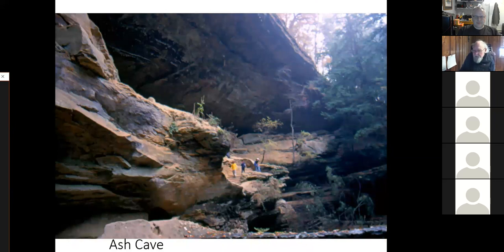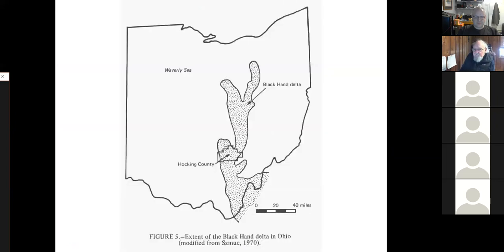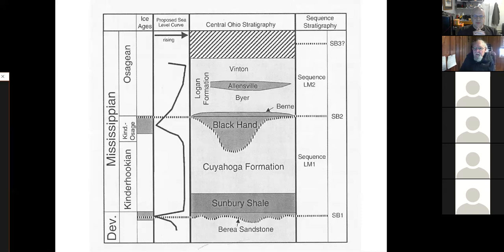The Black Hand was deposited in a series of deep valleys that had been eroded during the previous episode of erosion. Now they're being filled by debris from the rising Appalachians. And that's why they can be very, very thick in one area and very thin just a mile or two away. If you've been to Rising Park in Lancaster, it's a good example of that. Out of nowhere, this great big hill of sandstone sort of rises out.